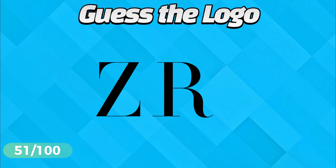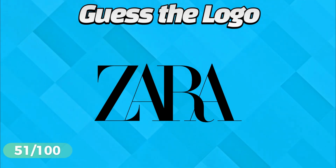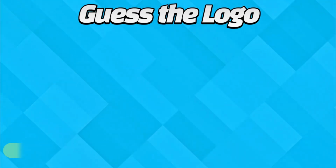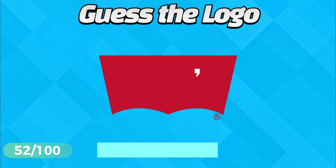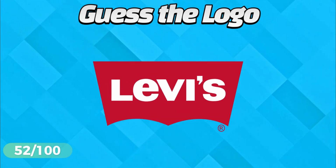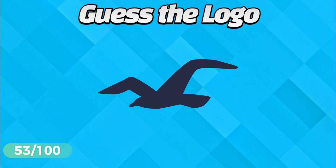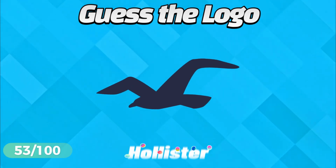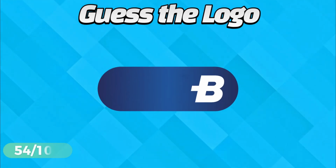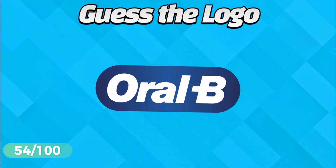Guess the logo. It's Zara. Guess the logo. It's Levi's. Guess the logo. It's Hollister. Guess the logo. It's Oral-B.